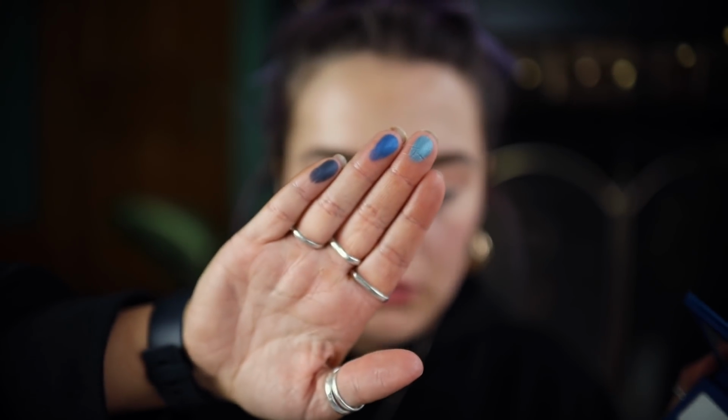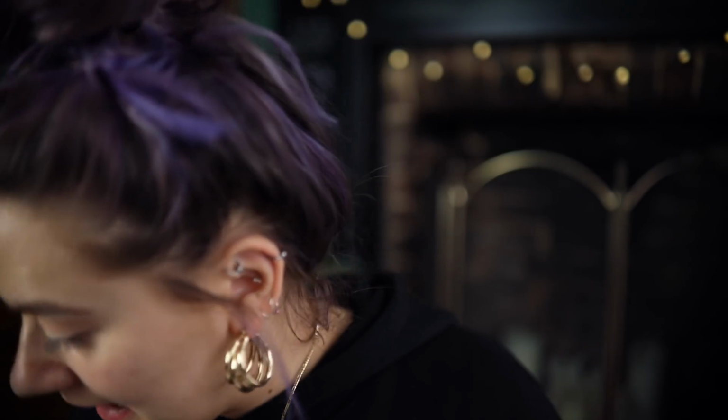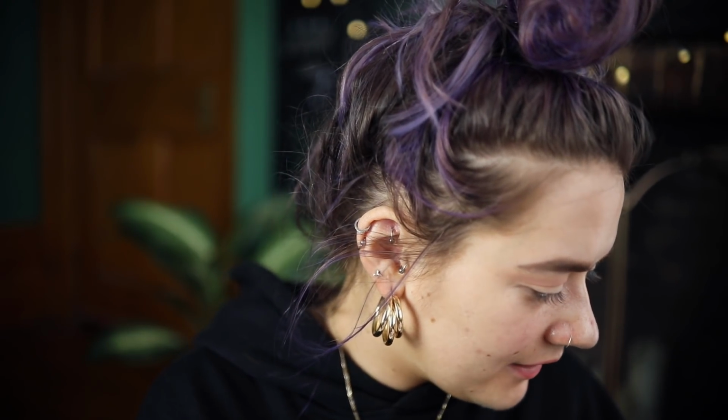I'm feeling offended by this palette now because there are no mattes. The three blues are all satiny shimmers. The pigment is stunning, don't get me wrong on that, but they're all shimmery. No, we can do this. I'm gonna go in with the shade Amethyst in the Huda Beauty palette, which also is a satin.